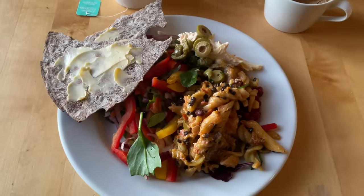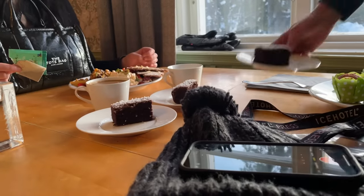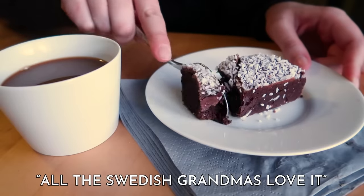We made friends with Joanna, who runs the buffet, and she kept feeding us all these really nice Swedish cakes. The amount of bonus desserts we've gotten is shocking. As the lady said, all the Swedish grandmas love it.